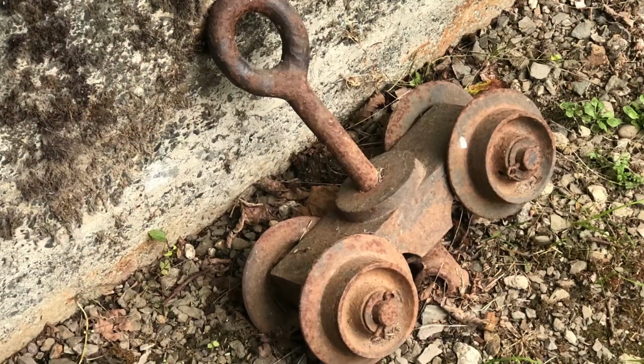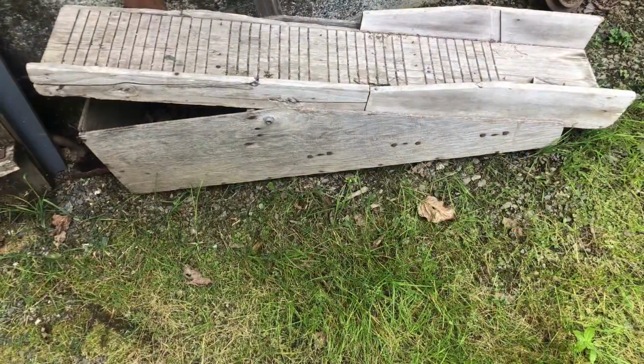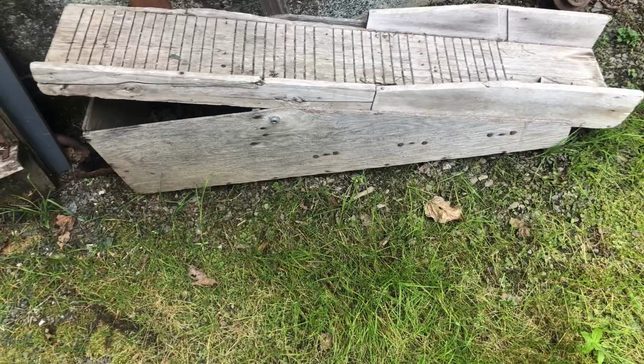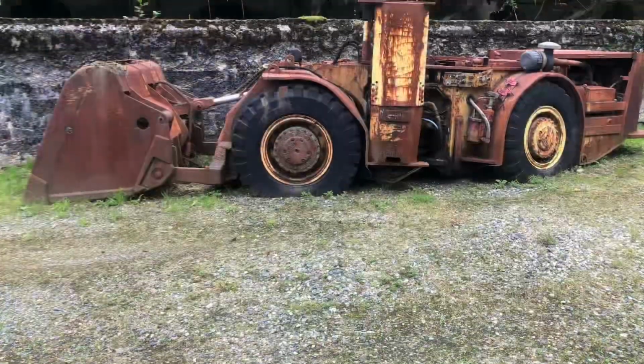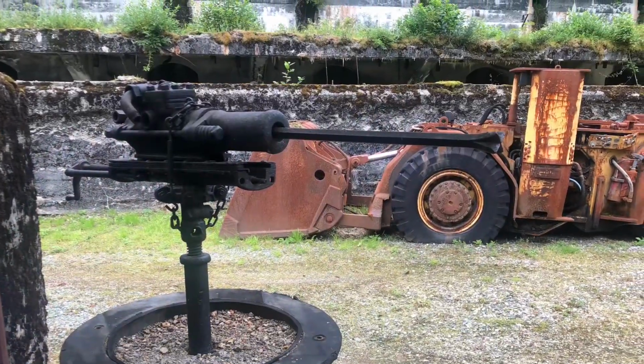I believe this was used in an old tram. This was Noah's. He came over with it in his ark. These low-profile articulating machines are quite interesting. And an old powered air drill.